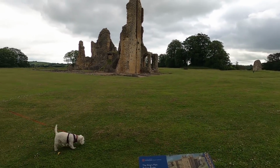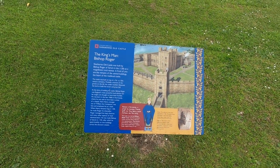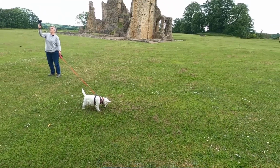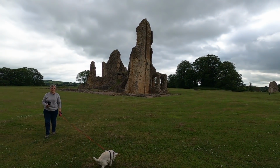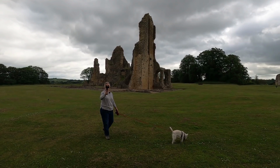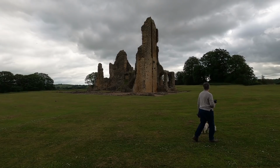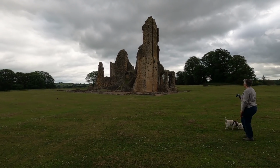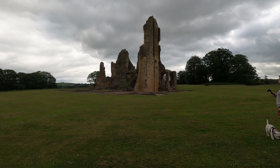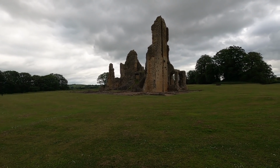The King's Man, Bishop Roger, built by Bishop Roger of Sarum in the 1120s as a magnificent rural retreat. In front of you, the remains of the central buildings, the heart of a medieval castle, built on top of a 7th to 10th century cemetery. Probably unaware of the graves on the hill, the castle builders flattened the land to build the tower and the Great Hall.